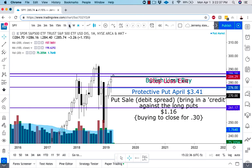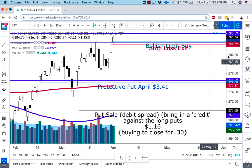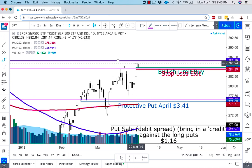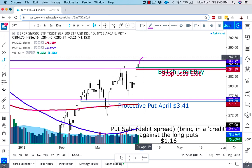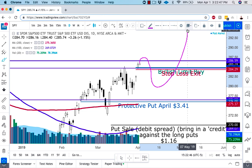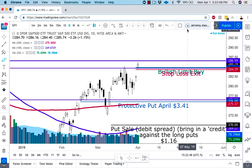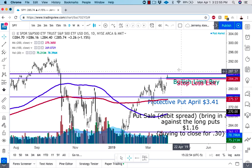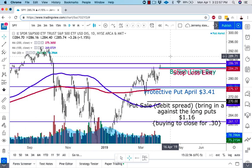So I do expect us to continue higher from here, and most likely, yes, this gap will eventually fill, but I can see something kind of like this probably occurring. Again, a buy the dip opportunity, pretty much without question, in my opinion, from here. Strong trend. Looks like we're going to keep going. Don't fight it. Trend is your friend.